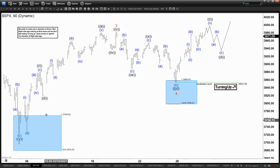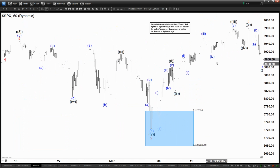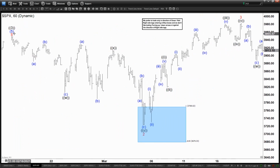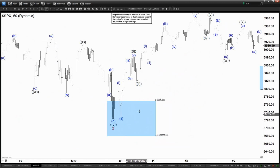You can see, for example, our members have 2 chances for SPX, alright? 2 chances to buy the dips. This is the first one. This is based on this WXY here, right? This WXY equal leg reaching this blue box area.